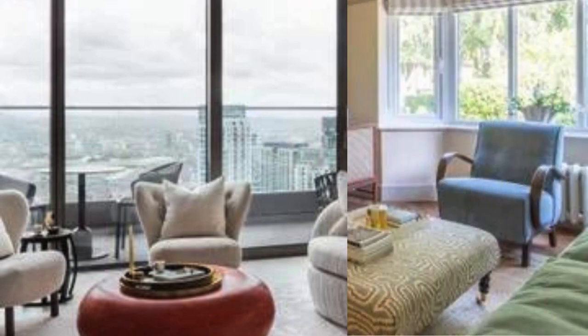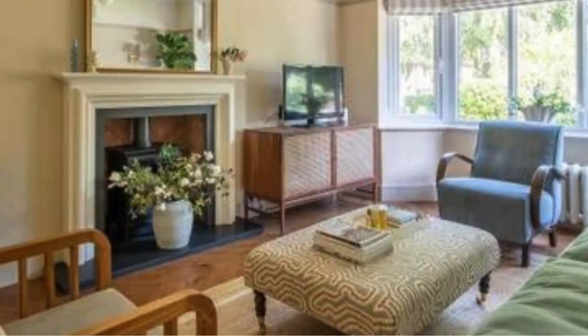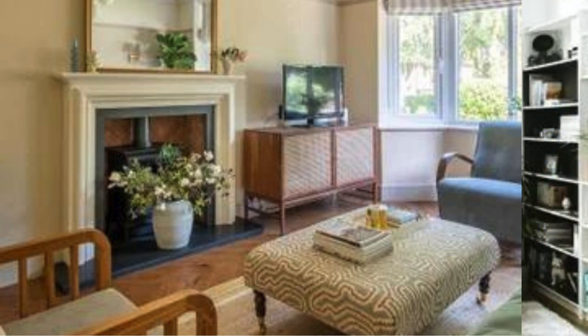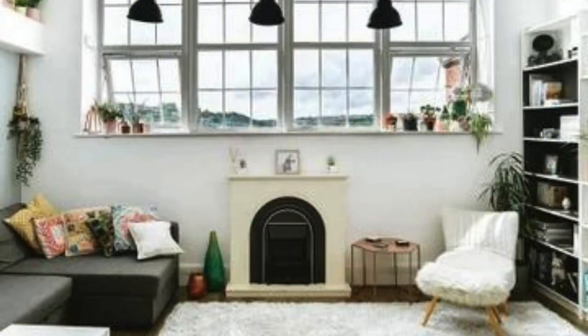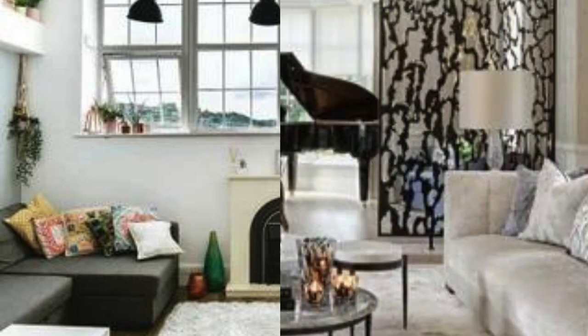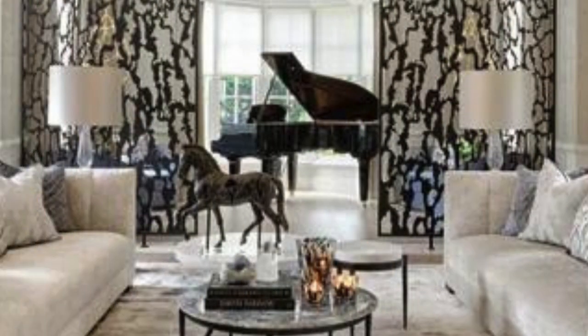Embrace the concept of feng shui or other cultural design principles to enhance the flow of energy and create a harmonious environment. Consider incorporating a statement piece of furniture or artwork that serves as a conversation starter, allowing you to share the stories and inspirations behind it with guests.